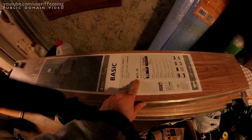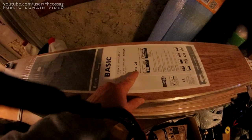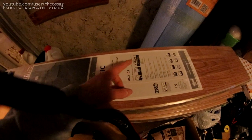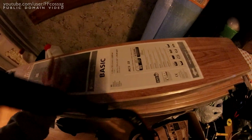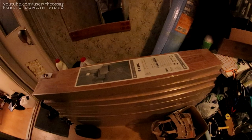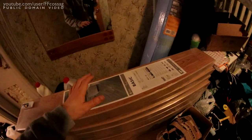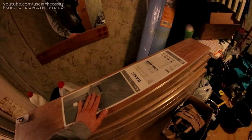Hey, here we have the note. What's it say? Basic. Class AC3 23. So this is supposedly pretty good quality, pretty durable. 6 years guarantee, yeah, whatever. Made in Germany. Cheapest flooring on the market. Not from IKEA. IKEA was actually really expensive at over twice the price. So yeah, hoping this is going to be decent.